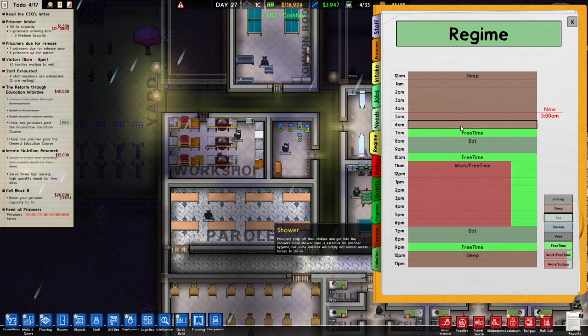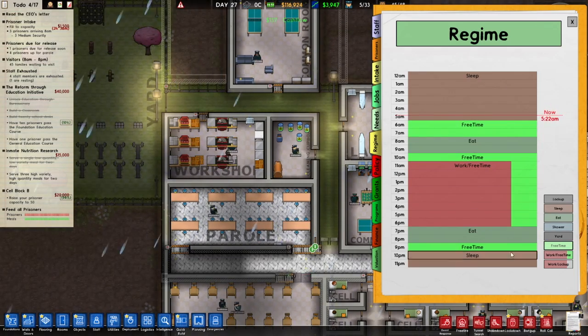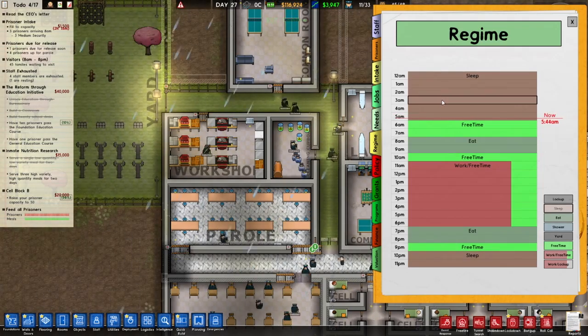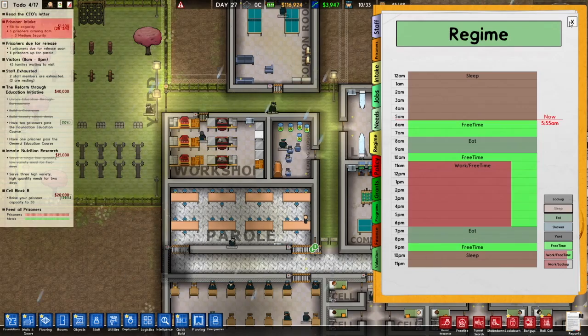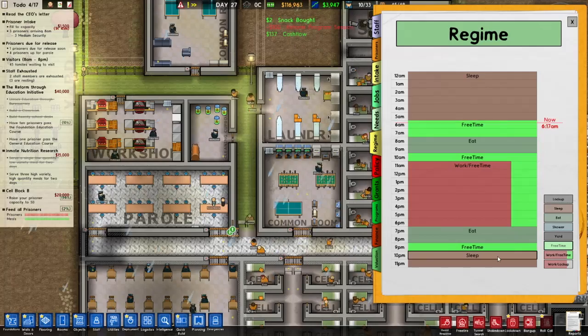So, free time. It's a late breakfast. How about we wake up early at about 6? Have some free time here. They can still sleep if they want. So 10, 11, what's that? 1, 2, 3, 4, 5, 6, 7, 8 hours of sleep. That sounds pretty good. Cool.